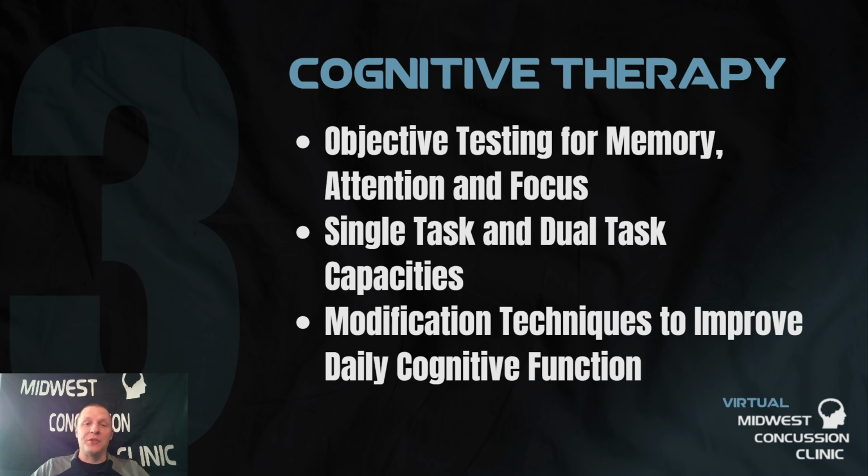I'm writing an email while somebody and I are carrying on a conversation. I'm answering the phone and jotting down what they're telling me to make sure that I know what I'm supposed to be doing. We do dual tasking all day, and post-concussion, we lose the ability to do that dual tasking. As we look at cognitive therapy, not only are they trying to get you back to completing single and dual tasks, they're also teaching you different techniques to modify your day-to-day activities to ensure that you're getting good cognitive performance.